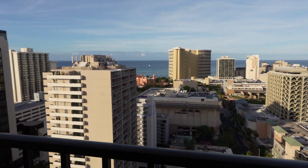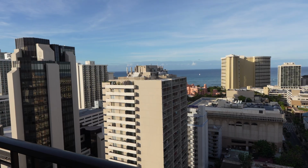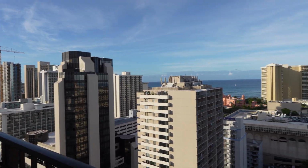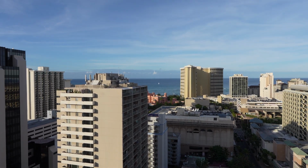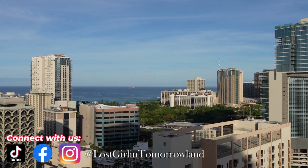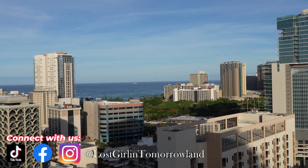This is the good part about it, though. Look at these views. I mean, you do get a nice view of the area out here. A bunch of skyscrapers. Got the ocean over there. You got a big tanker coming over here. I mean, this is the one positive of this room, is it does have amazing views.